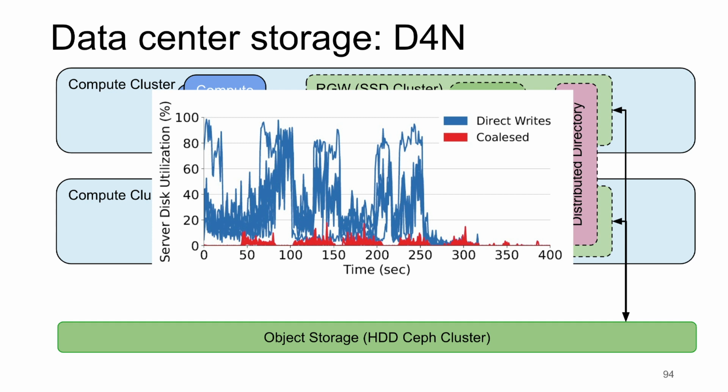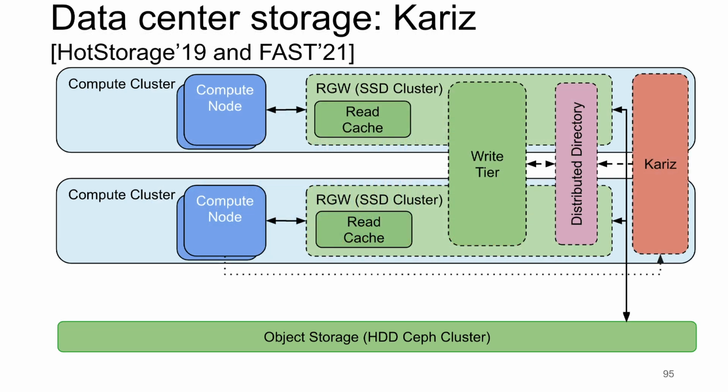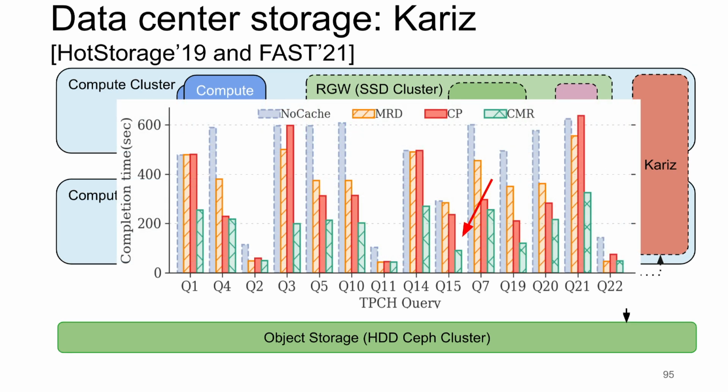The next project was Paris. Paris talks to an analytics framework scheduler and gets the job stacks. The job stack shows what tasks are going to be run and what data is going to be accessed. So it knows the future. By using this information, we can pin data in the D4N directory to prevent its eviction, or prefetch it into the cache when it's going to be accessed in the future.